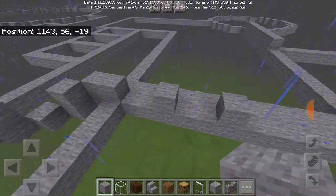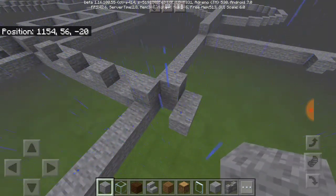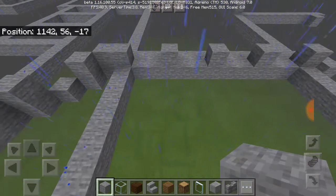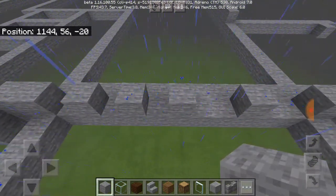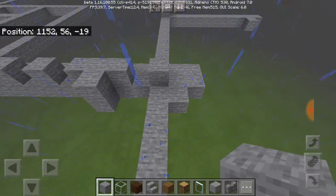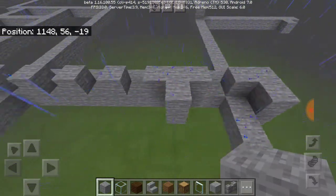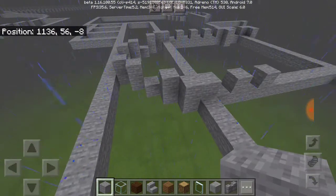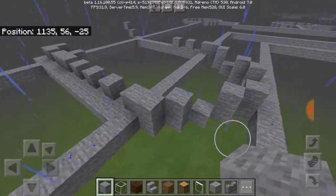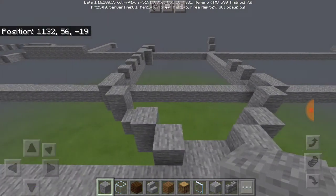So three, three, four, three. I think right about there should be good for the hospital wing, but it's not gonna be as close to this. And I know there's only one side to this. I could probably just push this.